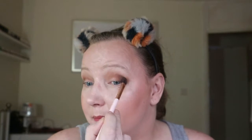You really don't need a lot of this black. Do you know what, in all of the makeup looks I've done, I've never actually touched a black. This is the first time. I can't remember who I watched, but they were like, you don't have to go in heavy-handed, just put a couple of dots on. And that's what I got.